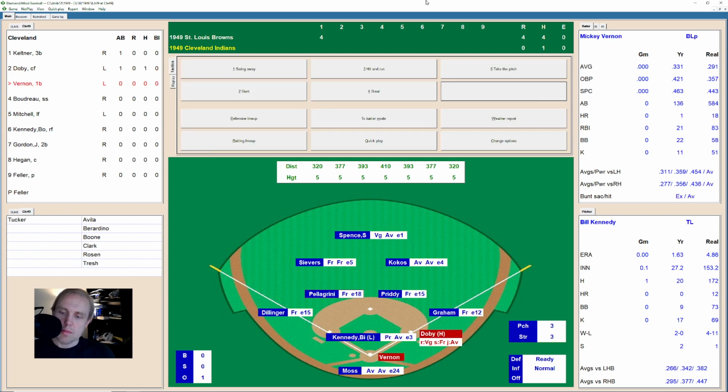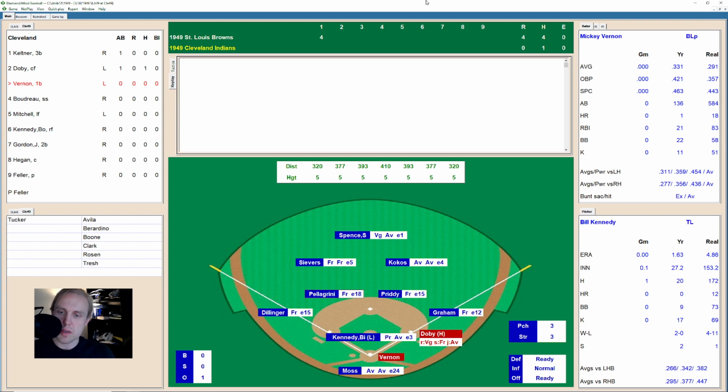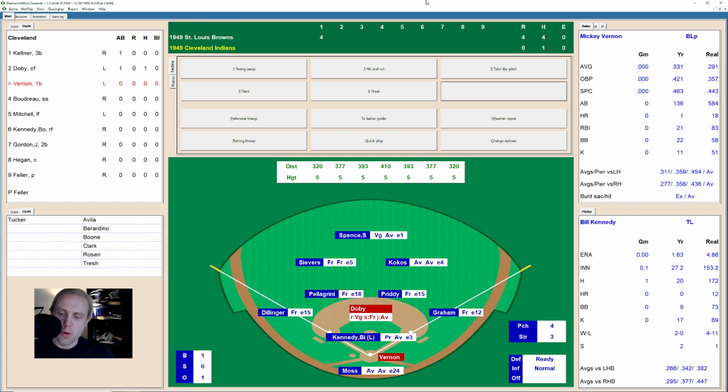That's a little looper in the center field that falls in front of Stan Spence for a base hit, and that brings up Mickey Vernon. So there's a runner on first base for Vernon. Let's see what Doby can do. And Doby's going with his pitch, and he's got that one easily stolen. That high throw went into center field.